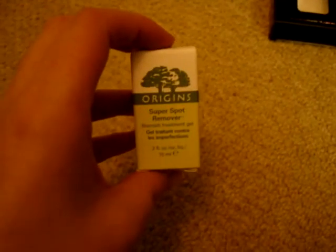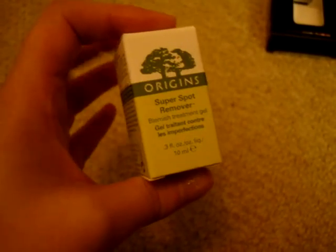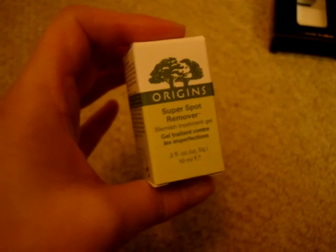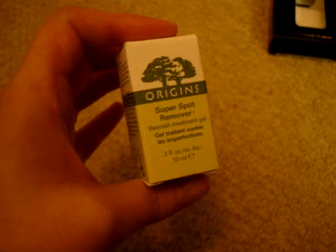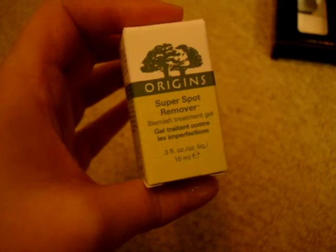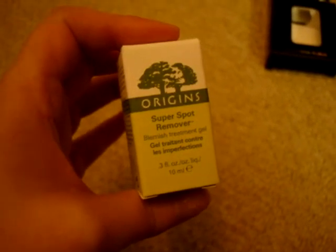What have we got next? Let's choose this one. This is the Origins Super Spot Remover. I've actually still got some of it, but it takes such a long time to go through that I thought I'd review it as a sort of empty. This is actually the Origins top selling product of the year. I really like it. You can wear it underneath makeup, which is fantastic, and it's one of those things that just sucks out all the impurities from your skin.